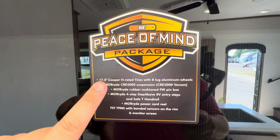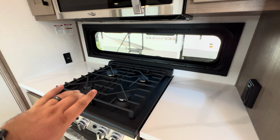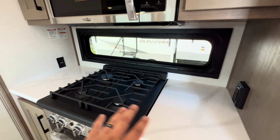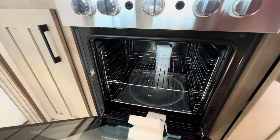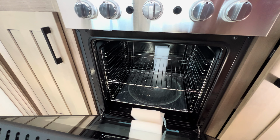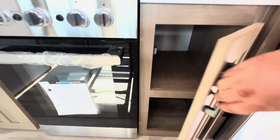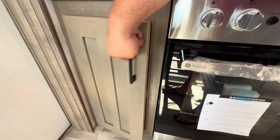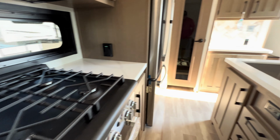Convection microwave. 4 stovetop burner with access on both sides. So you're whipping up all the fixings. You got the plugins for the blenders, the Keurig, so that way you can get either juiced up or juiced down, however you want to do it. And then you've got room for a turkey in there as well. So you can do some serious cooking. I'm definitely the chef in the family, and that is pretty darn neat for sure.